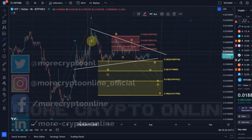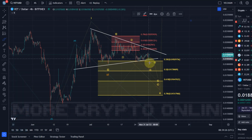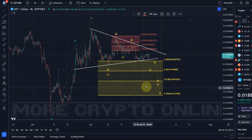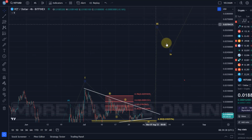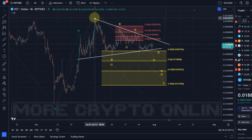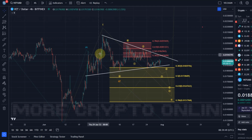On the VeChain chart, we continue to see this 5-wave move up into the 1st of July high. I'm still looking at potentially a deeper retest of the lower Fibonacci retracements here in our yellow support area, which is responsible for maintaining support so that we can get a third wave rally, but really only if the 1.517 cent level is holding. At the moment, the move up looks like a leading diagonal. It's a pretty nicely defined 5-wave move, but not impulsive, only as a diagonal.